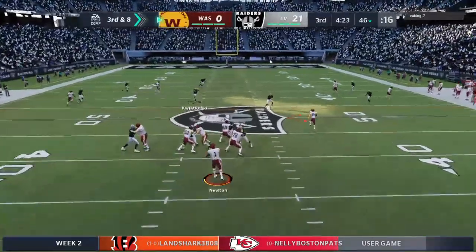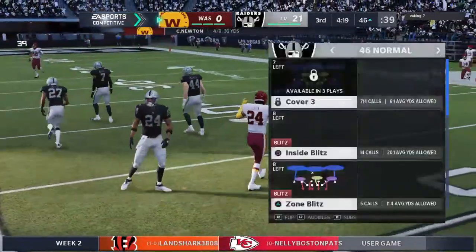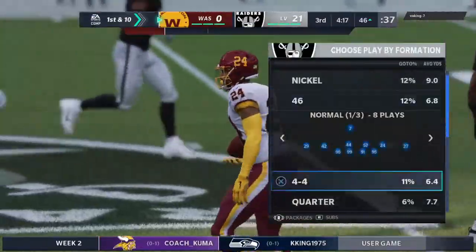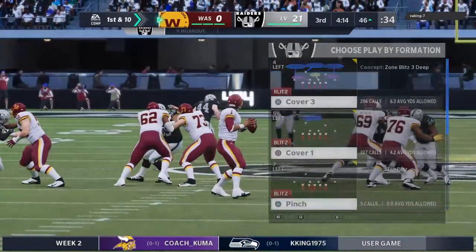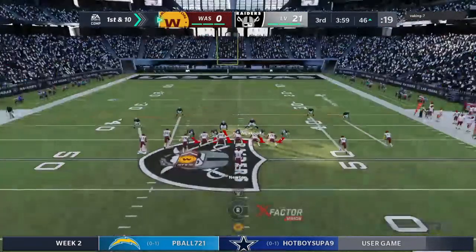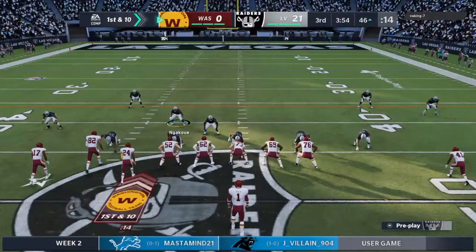From the gun, here's Newton. Got a man, it's Gibson, complete. And he gets this one across midfield for the first down to the 46. It's an 8-yard pickup and leads to a new set of downs. Still in search of their first touchdown of the game, but they're on the move. 1st and 10.